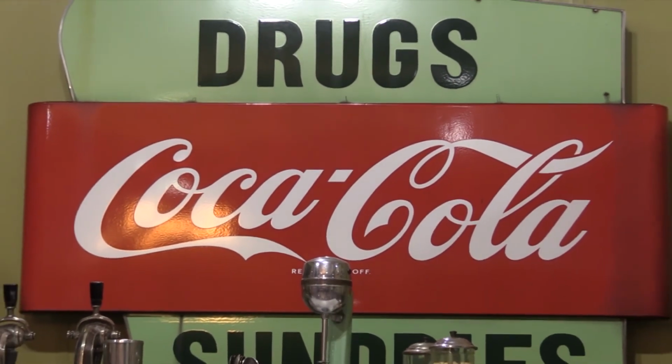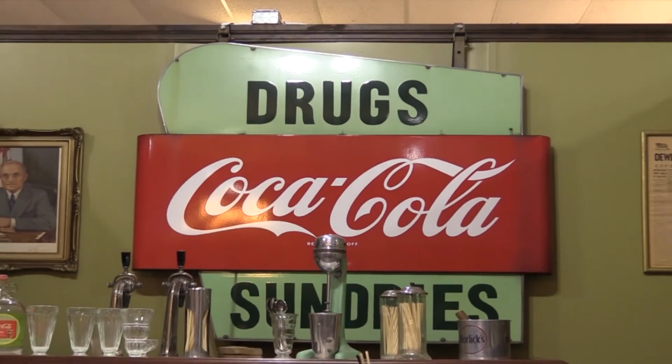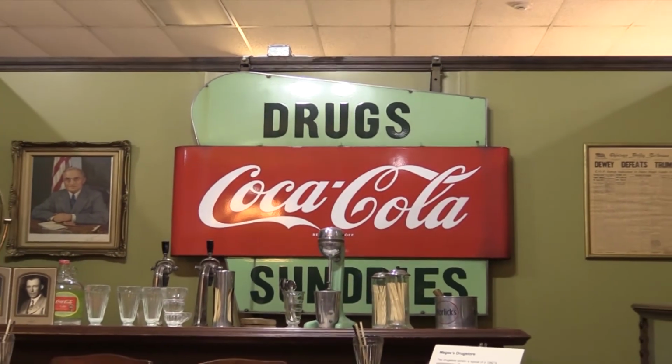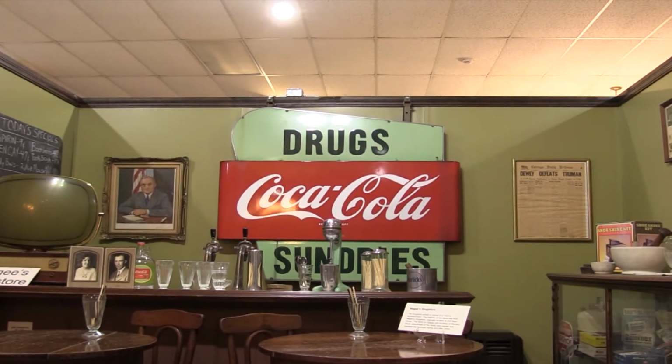This is the McGee Drugstore, which would have been on 9th and Main, and this was actually a very popular stop for high school students back in the 50s and 60s, because at that time there was an open lunch policy where you could leave campus for lunch, and they would walk over to this drugstore.